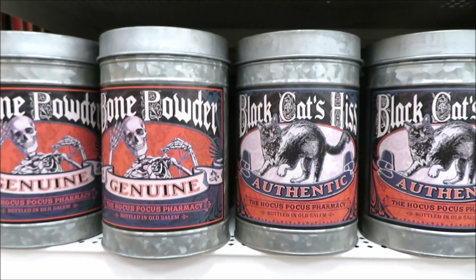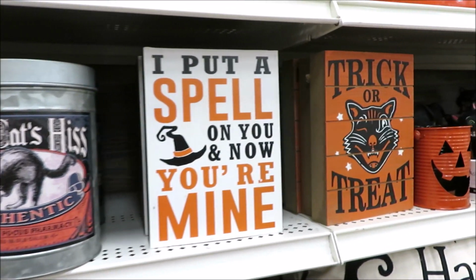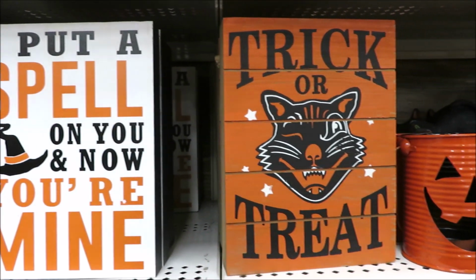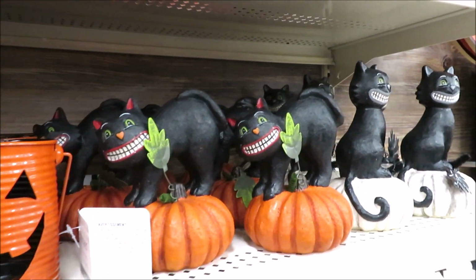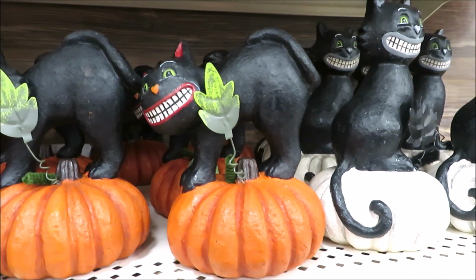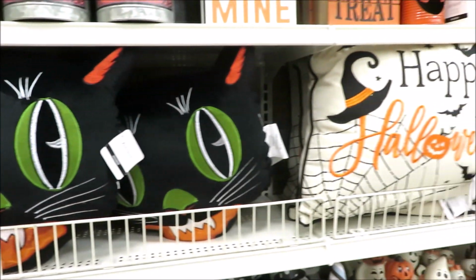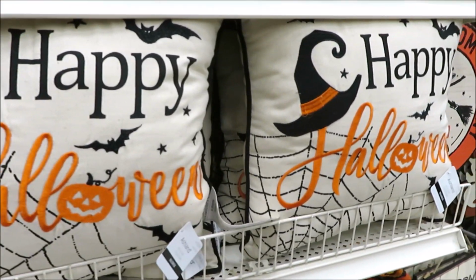These are $12 a piece and come in two versions. They also have two versions of this boxed wood standing sign for $10 and a small can jack-o'-lantern for $4, as well as some figurines for $14. These very much remind me of the Cheshire Cat from Alice in Wonderland. And speaking of cats, they do have a black cat pillow for $25 and a Happy Halloween version for $30.